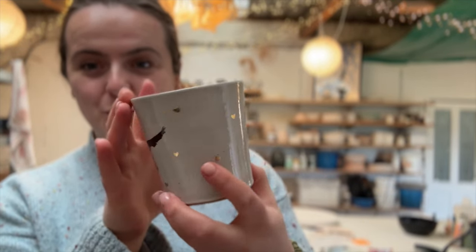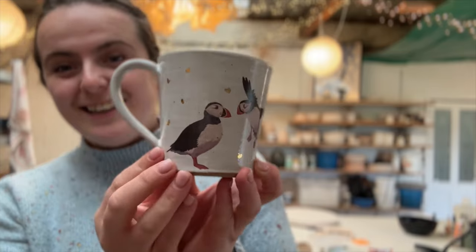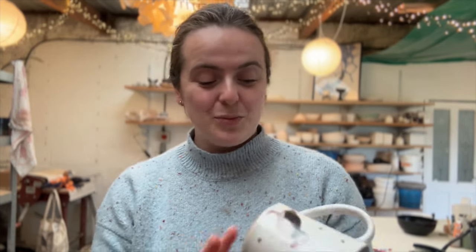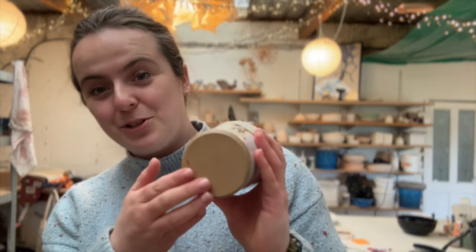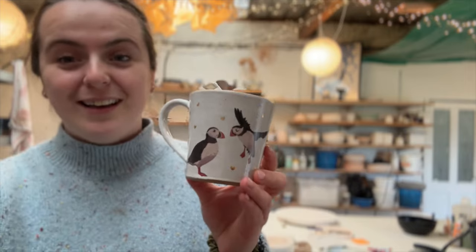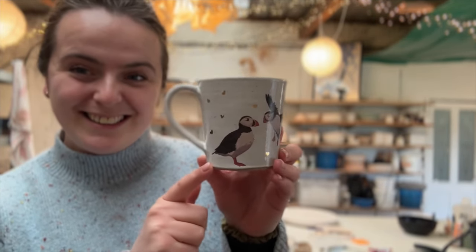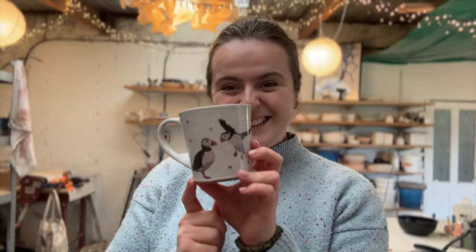Gold hearts all the way around, and then these guys. I'll link the product down below. But yeah, very sweet. It's made with speckled toasted clay and then a white glaze over the top, and then the illustrated puffins. So sweet. I love them.